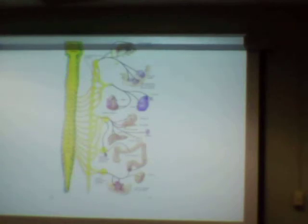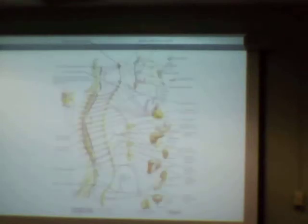Okay? Those neurons, after they get through the chain, join to form nerves that go to these collateral ganglia. And those nerves are called the splanchnic nerves. See them here, greater and lesser splanchnic nerves. Okay? So the splanchnic nerves carry those preganglionic neurons to the collateral ganglia. The prevertebral ganglion is another term for it, in front of the vertebrae.